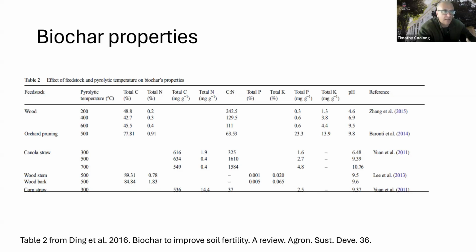You go down to canola straw, and there's a study that did several different temperatures of pyrolysis, 300, 500, and 700. And you can look at like total nitrogen. It actually decreases as you go up in temperature, which makes sense that nitrogen burns off. But this is kind of surprising. If you go to the middle of the chart, you can see the C to N ratio. So, I do a lot of cover crop work, and typically we're aiming for like a 30-to-1 C to N ratio and so forth, so we don't tie up residual nitrogen. But surprisingly, the canola straw, look at that, 1,600-to-1, basically C to N ratio. And that varies. Surprisingly, it was a lot higher than even wood.